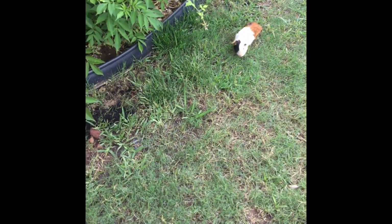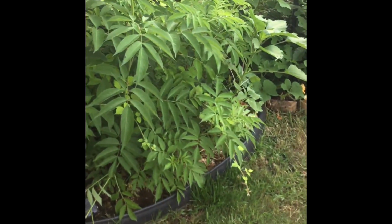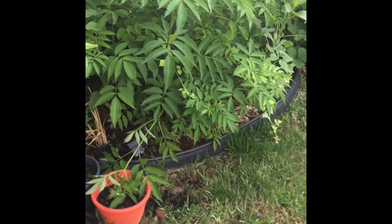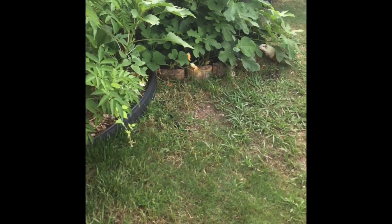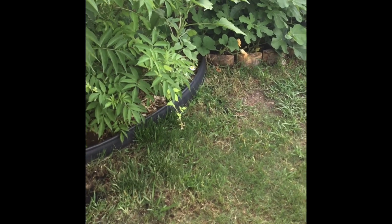That is Chunky Monkey, one of our guinea pigs, and I don't know why he is out. Chunky Monkey, why are you out? And this is our berry patch that has become a fruit forest. I need to go try to get that little Chunky Monkey. That's my fig tree that he just went under and hid.